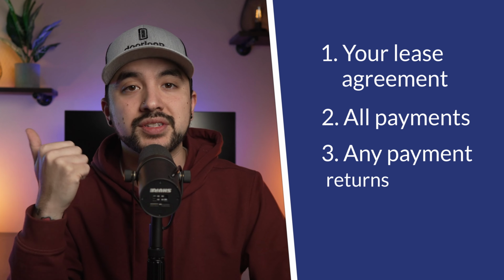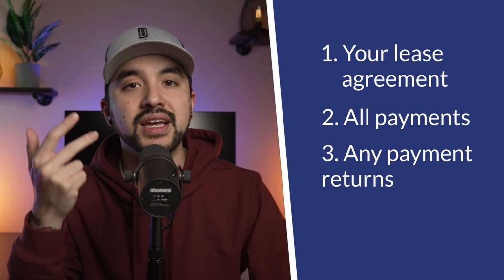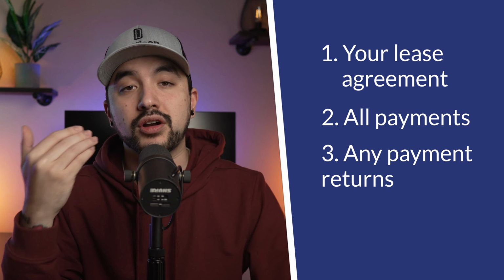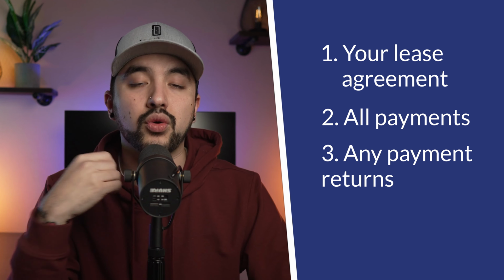If there are any payment returns, checks bounced, insufficient funds, chargebacks on cards, show them that as well. And then show them any bank fees that have been charged to you and any penalties you are now owed according to your lease agreement.